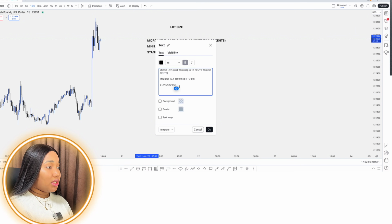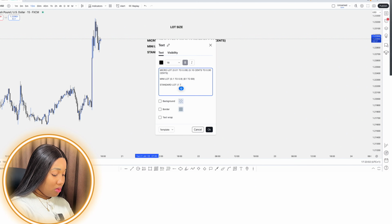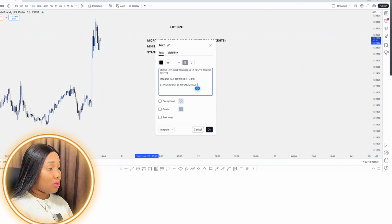And then for the standard lot size, it ranges from 1 lot to what your account can take. So I'm just going to put it as unlimited. That simply means if you are trading with 1 lot, you are risking from $10 per pip up.